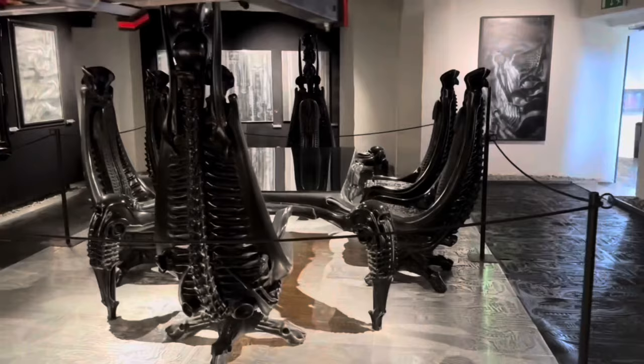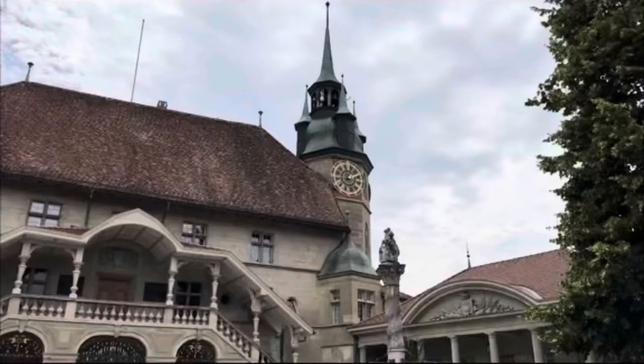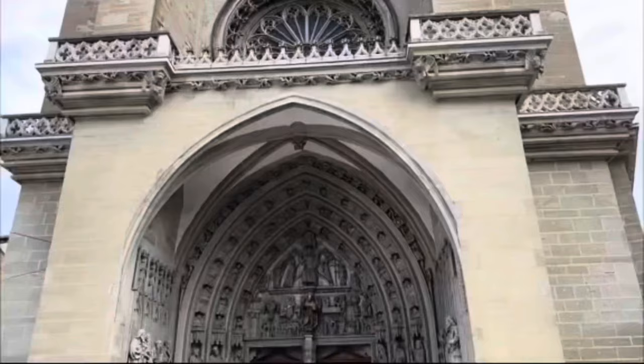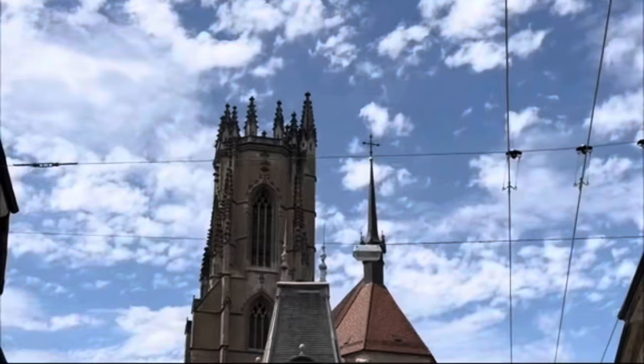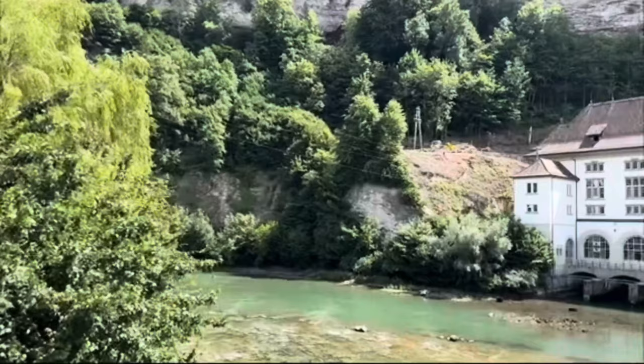Our journey through Fribourg, Switzerland, has been an unforgettable experience. From the historical gems like Rathaus and the cathedral to the charming streets and iconic landmarks, every step brought us closer to the town's soul. The voyage to Gruyères Village and its castle added a touch of enchantment, while the H.R. Giger Museum challenged our perceptions and sparked our imagination.